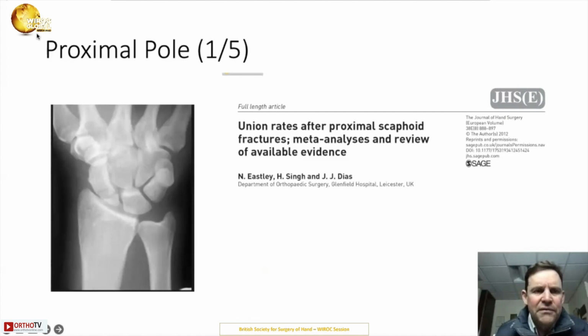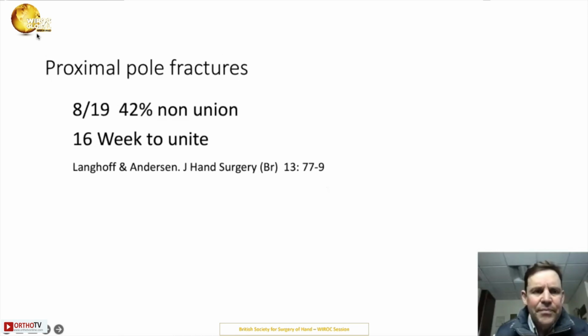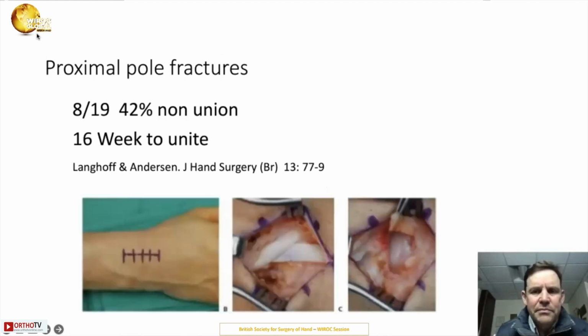Proximal pole fractures, and for this I mean fractures in the proximal 20% of the scaphoid, are relatively uncommon. They represent only around 6% of all scaphoid fractures, but they have high non-union rates. And even if they do unite in plaster, they take a long time to unite, and I would therefore recommend early fixation. They should be fixed through a dorsal approach. The approach is in the interval between EPL and ECRL, as shown here.